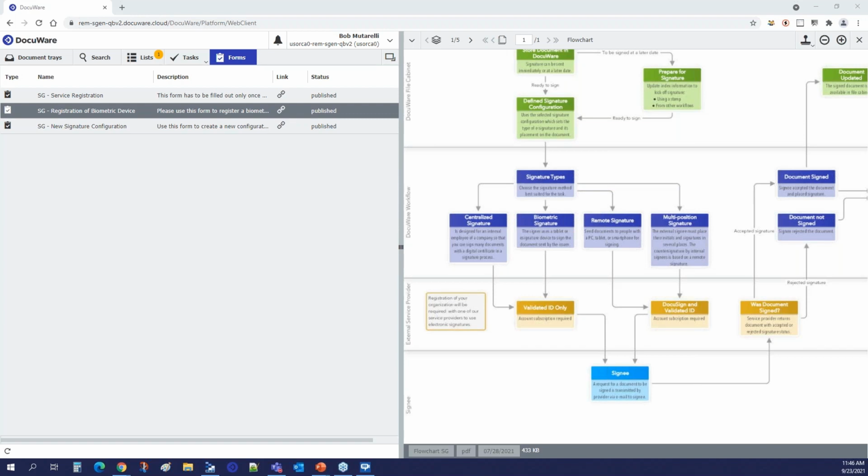Right. In the past, people have used stamps with bitmaps of images, and within DocuWare you could password protect those so that only the person with the password could apply the stamp. So there were a couple of different ways that, within DocuWare, you could protect yourself from that liability. But certainly, using one of the professional services, validated ID or DocuSign, would be the most secure way to do it. Gotcha. All right, I think that was the last question.